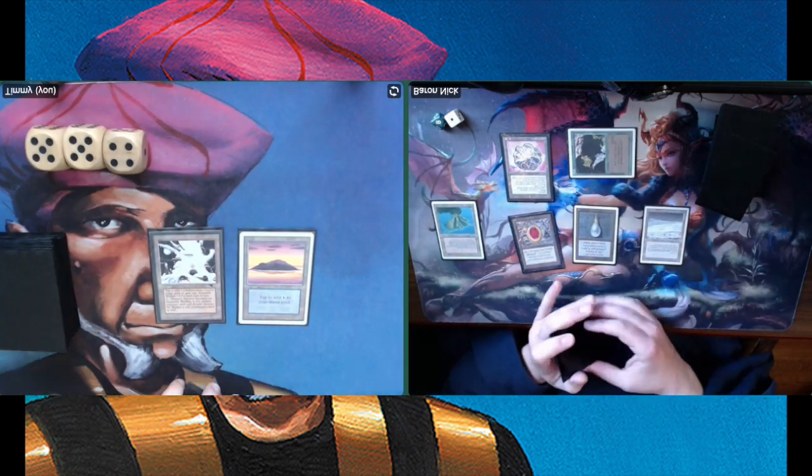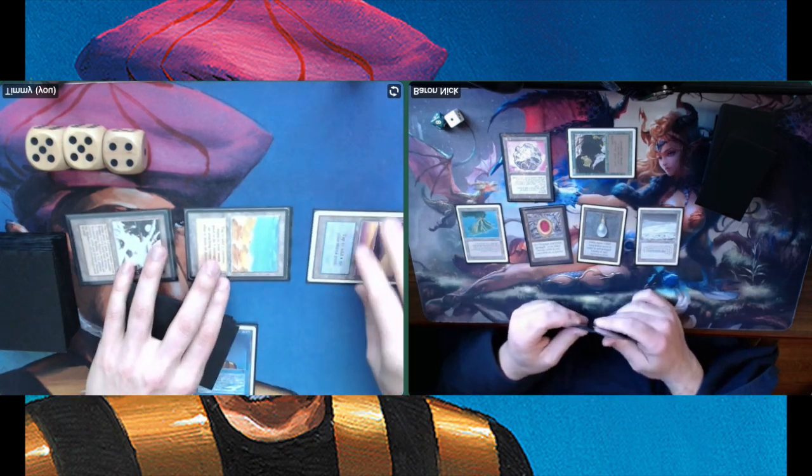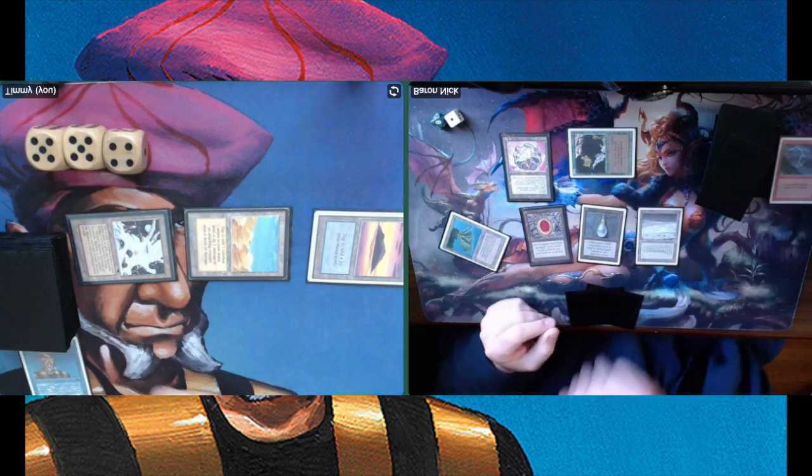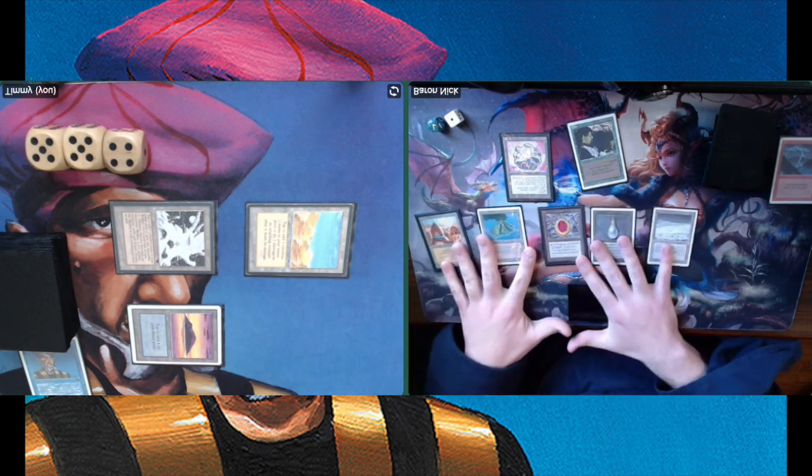And giving me another attack. So I'm already on 14, and we haven't actually really started the game. So this is bad news for me. Playing a Timmy. Quick Lightning Bolt from Baron Nick. He seems to have it completely under control here.